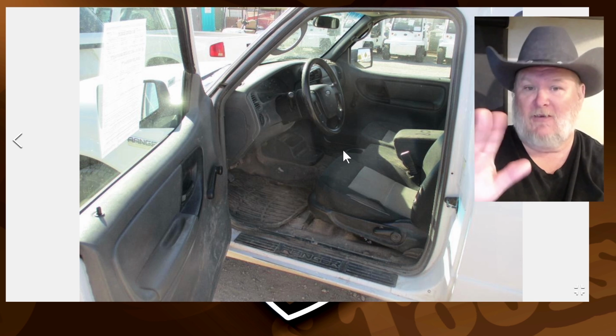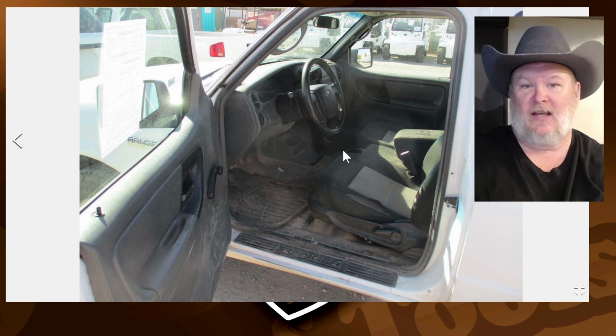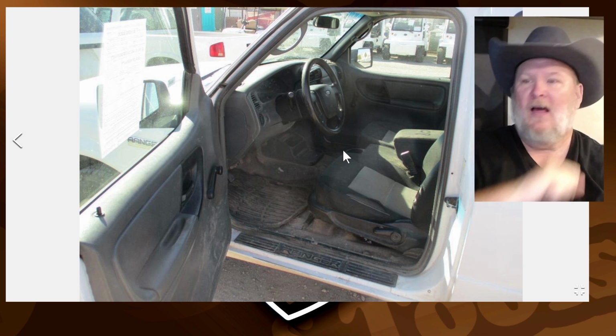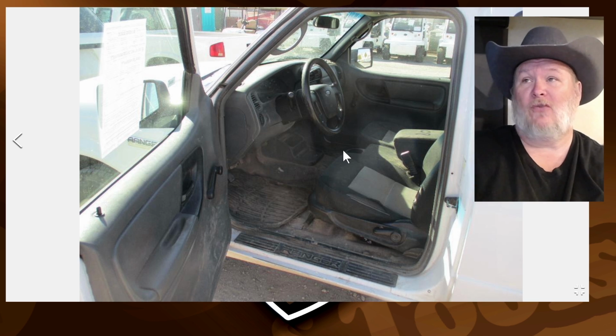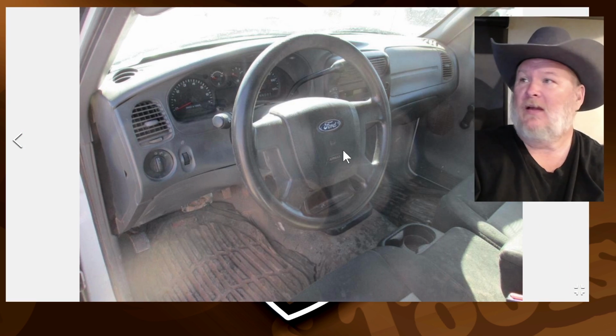I gotta tell you, every time I buy a truck like this, one of the first things I do is a deep clean, and I get some WeatherTech floor mats. I swear by WeatherTech. They're a fabulous company. My truck actually came with WeatherTech floor mats, and my driver's side one is just dying, so I'm going to have to get new ones for that. But that's a no-brainer for me.